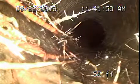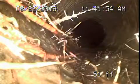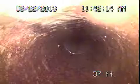Okay, so this we've located on the property under dirt, 5 feet deep. You can see they never replaced this section of pipe over here. There's heavy roots in there. Comes back for quite a few feet, eh? I don't know why they never replaced this. It's all clay here. It's come back here for quite a few feet, Alex.